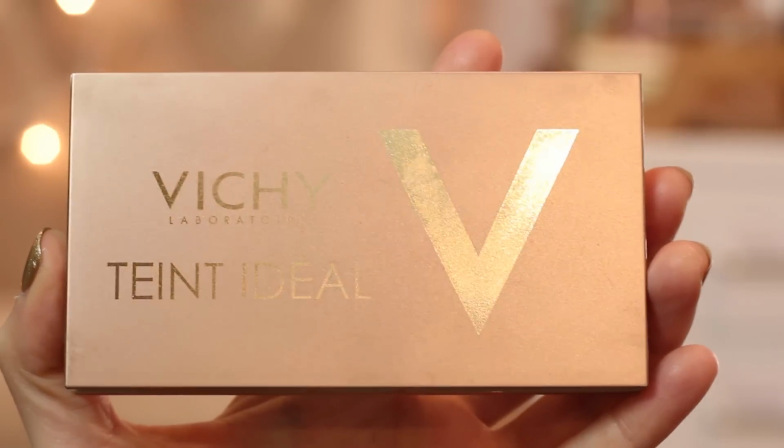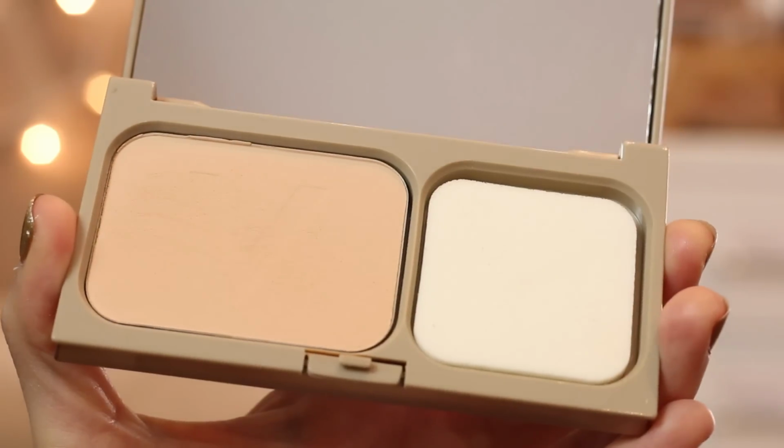For years, I didn't use a setting powder because some setting powders that I used really dried up my skin and took all moisture out of it, but I've also been using the Vichy Teint Idéal. So I've just been taking a little bit of this on my fluffy brush. This is by Eco Tools, and it's really old, again, why I need some new brushes. And I pat this underneath my eyes to set all of that concealer, and then I use whatever's left and pat it around my face.